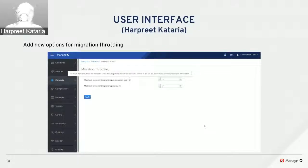New screen was added to allow setting of options for migration throttling. Two drop-downs were added to allow setting of maximum concurrent migration for conversion hosts and providers.